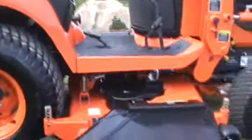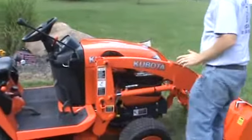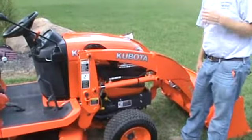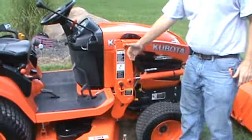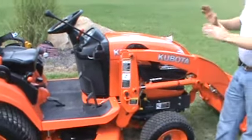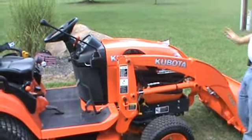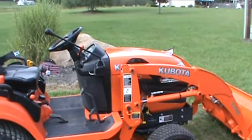I have one of these tractors myself. I actually have an older BX2200. The loaders on these are very, very simple to take off. You'll simply put the kickstand bar down. You will unhook the four remotes, rock it back, or I'm sorry, I got ahead of myself. You rock the chassis back, pull the two pins, rock it forward, take your four remotes off, drive out from underneath it. It's an absolutely simple loader on and off.